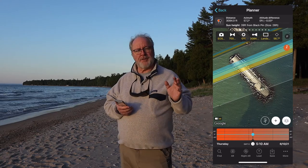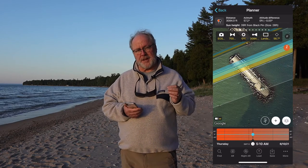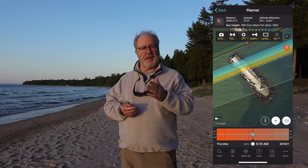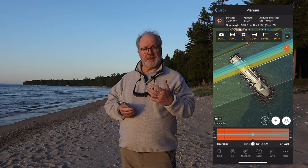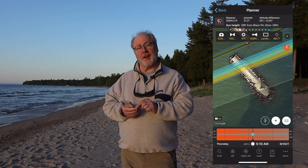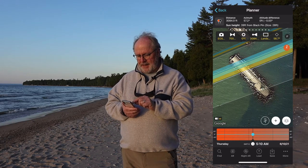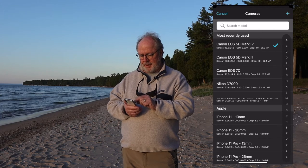Now, I'm using a 100 to 400 telephoto lens with a 2x teleconverter. So essentially, it's 200 to 800. But if I zoom into 800, it's too close. But if I zoom into 700, and you can see here, my camera is a Canon 5D Mark IV.